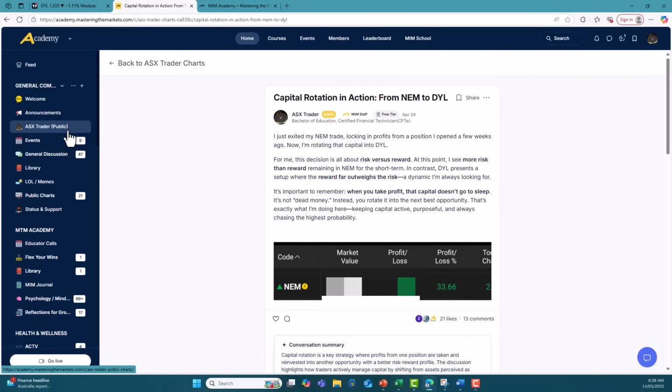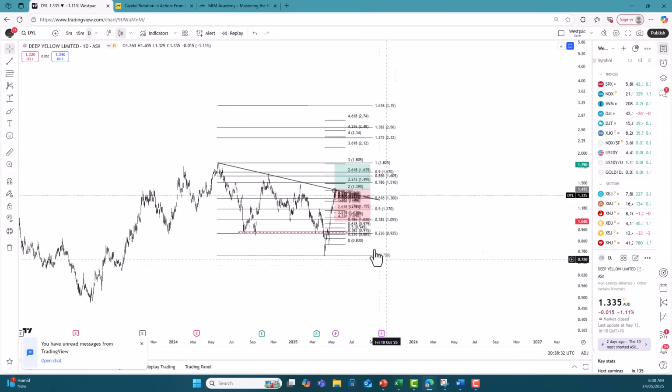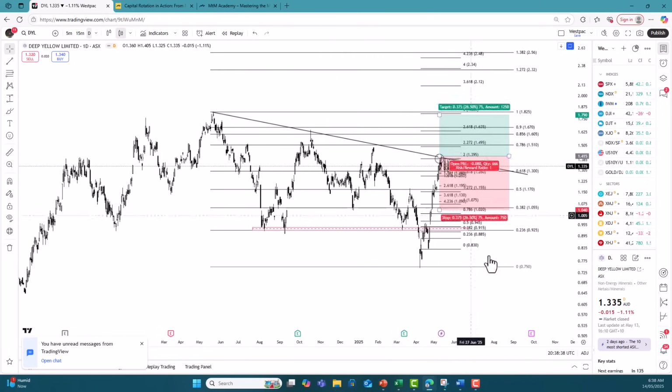I don't care. You can keep going to the moon, because I'm not going to sell that money and have it do nothing. What am I going to do? I'm going to find something bigger and better, like I did when I rotated from NEM to DYL. So all it's about now is rotating that money into a better opportunity with a better risk to reward. And there's no way I would buy that now, after locking in 40% gains, here at a major resistance on the decline coming down.